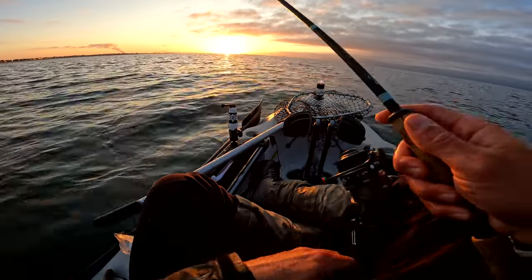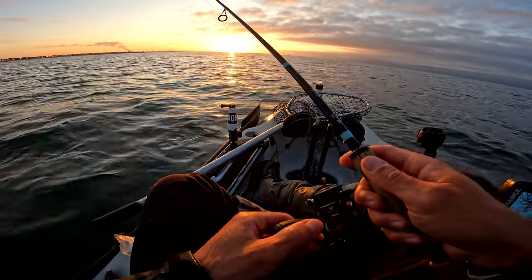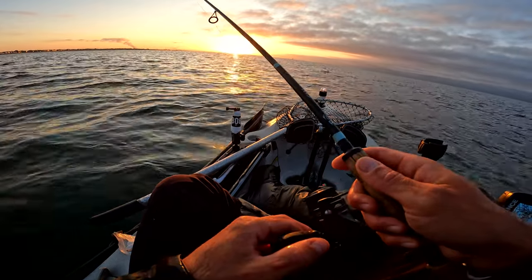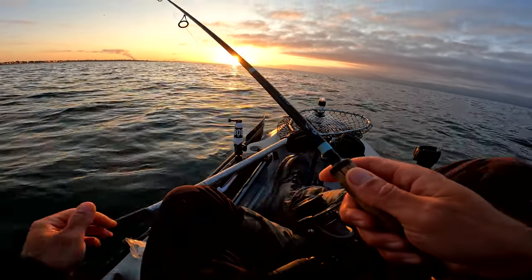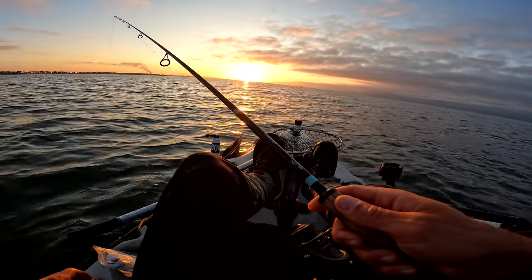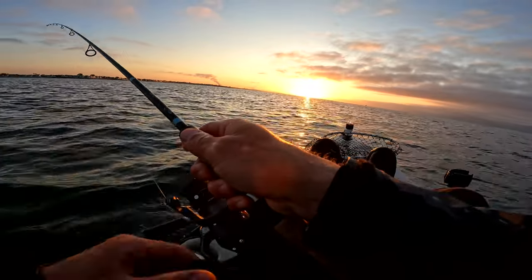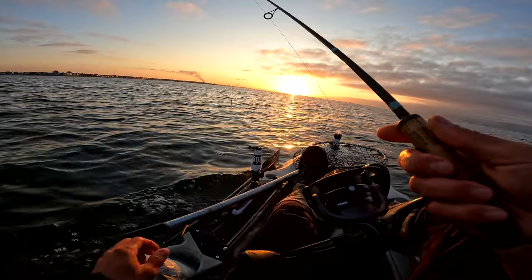That was a nice fish. I mean, over slot. My kayak's 36 inches wide, and he was a little wider than the kayak. It's probably like 37, something like that, somewhere in that range. But that flutter spoon, I don't know, something about that flutter spoon is a little gimmicky to me.